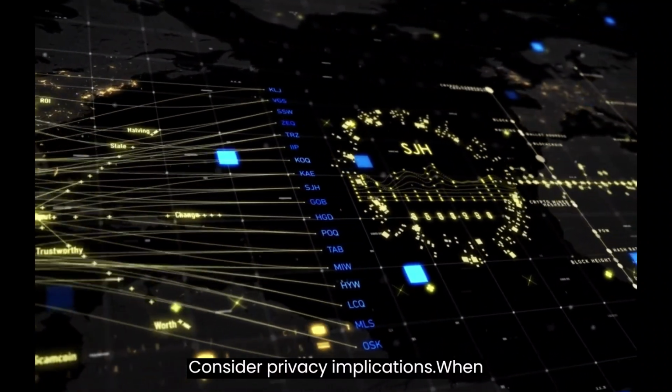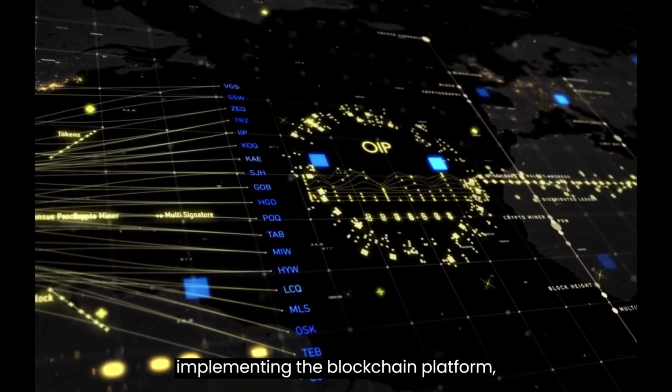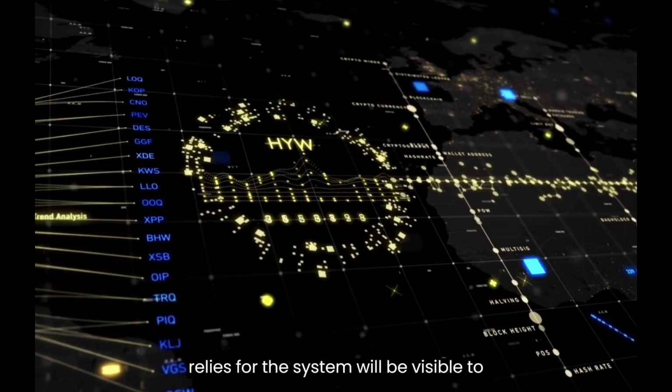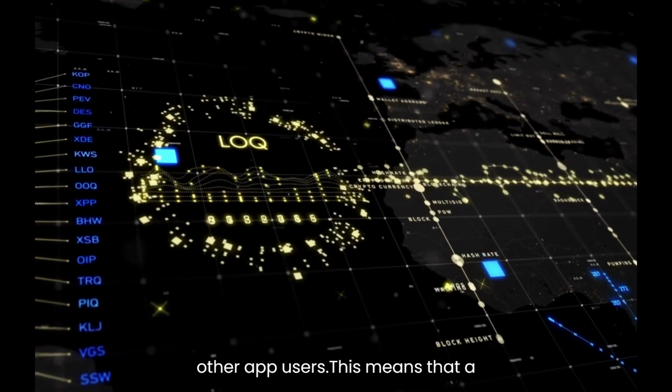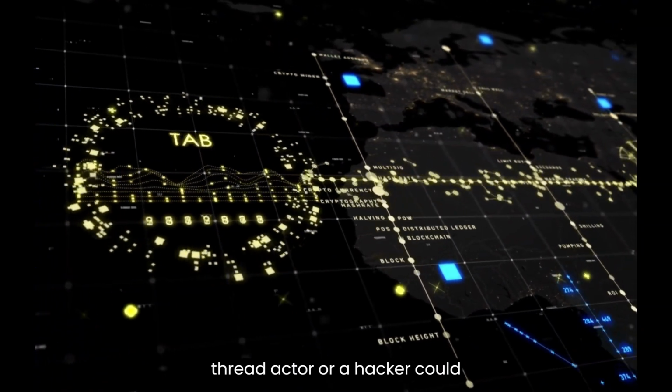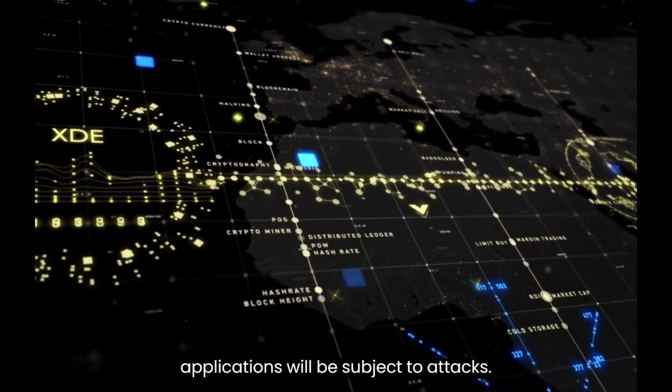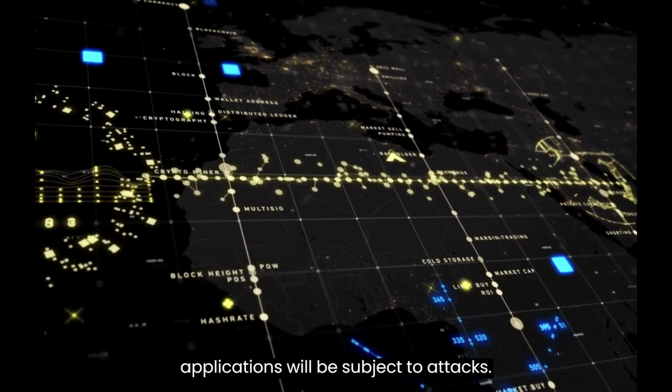Consider privacy implications. When implementing the blockchain platform, remember that the data on which it relies for the system will be visible to other app users. This means that a threat actor or a hacker could compromise your whole system and that all data contained in your business applications will be subject to attacks.